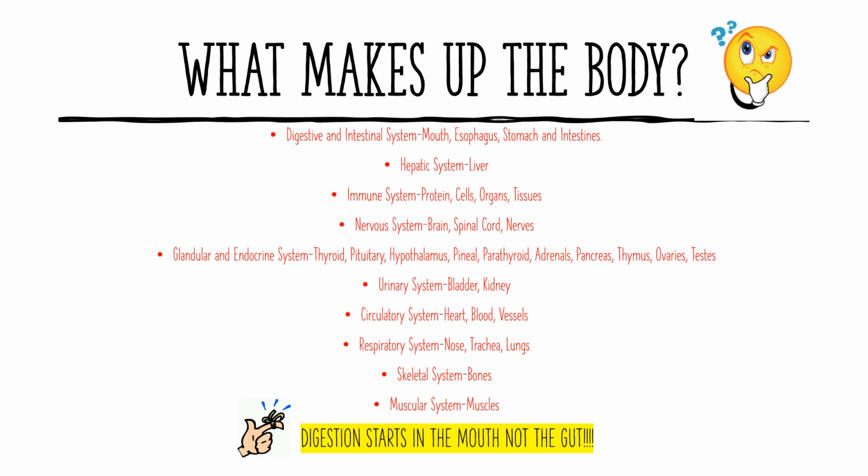So my friend here with the reminder, that's letting us know that every time you see that reminder, there will be different points that he wants us to keep in mind. So this first point here means digestion starts in the mouth and not the gut.